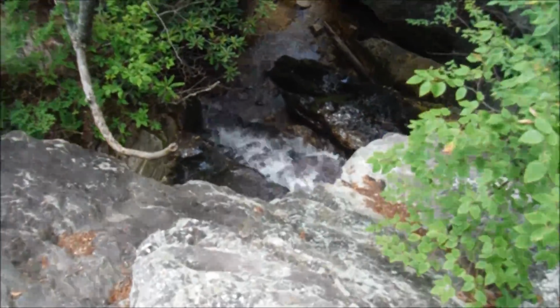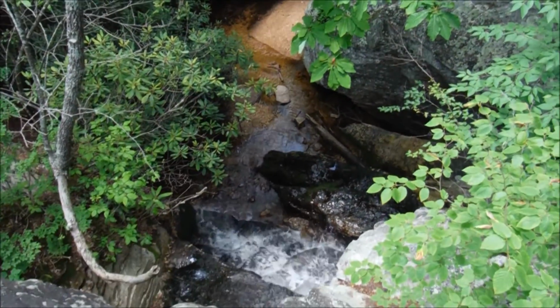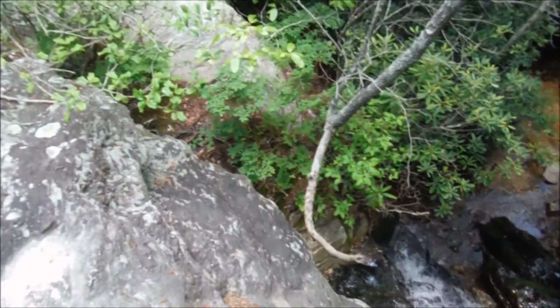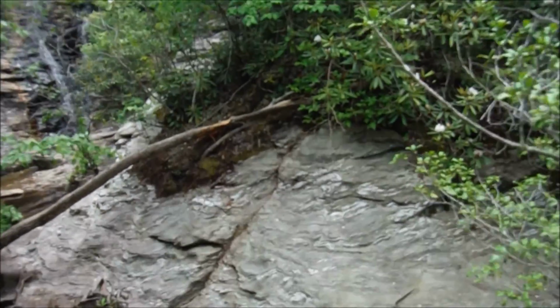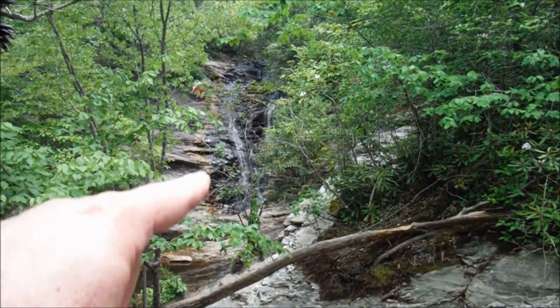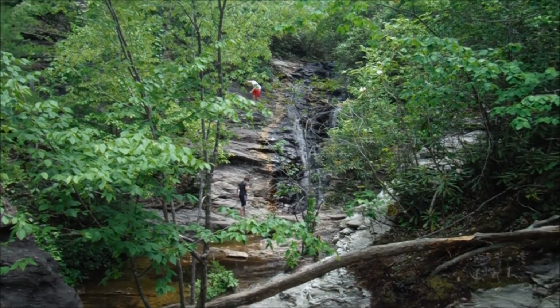Okay guys, just down below there is the waterfall. You can see we were just down there a few moments ago. We're now up higher, and just over there is the Upper Cascades. You can see there's some people over there enjoying the falls.